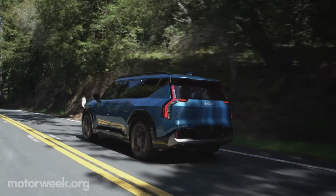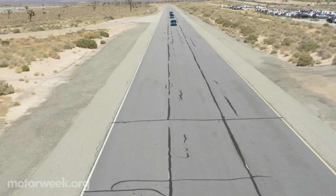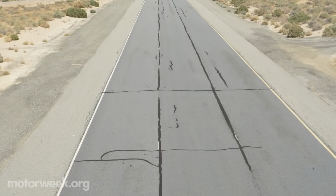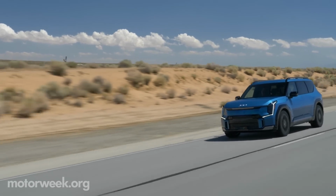But what do all these factors mean when you punch the pedal? When it comes to acceleration in the EV9, it really does depend on which model you choose. The all-wheel drive 2-motor models that we were out here testing, 0 to 60 is 5 seconds, and you get that exhilaration you expect from an EV. However, even though we didn't get to test it today, we know that the single-motor rear-wheel drive models are slower. 0 to 60 we estimate 8 to 9 seconds, and while that may sound pokey, it's about normal for most ICE engine SUVs these days, and I think will be perfectly adequate for most family chores.